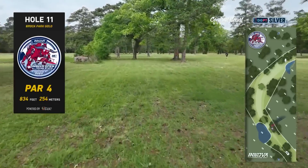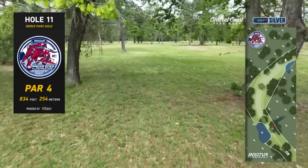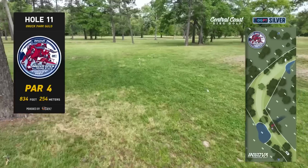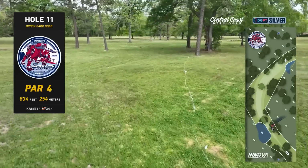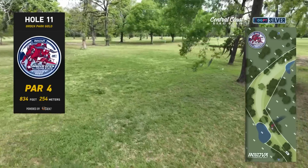Hole 11. Ooh. Really tough par 4. Out of bounds line on the right. OB water to the left there. Those mandatories forcing you to the left. Once again, low ceiling off the tee. You can drive one out to the left, or maybe play a big roller to give yourself somewhere in position.